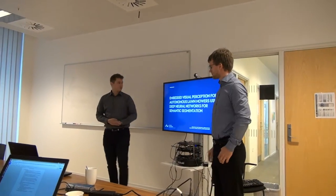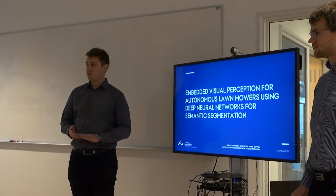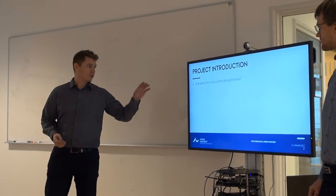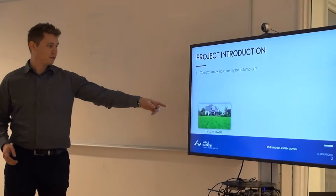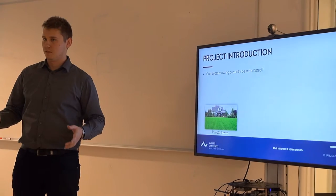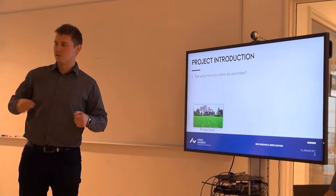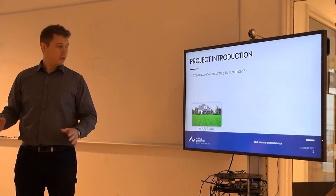This thesis was about embedded visual perception for autonomous lawnmowers using deep neural networks for semantic segmentation. And the main question was, can grass mowing currently be automated? And it actually can, because we have the private lawns where we have these semi-automatic little lawnmowers. This is just driving within a limited perimeter wire set up by some maintenance guy.